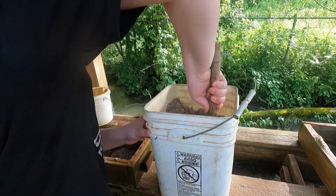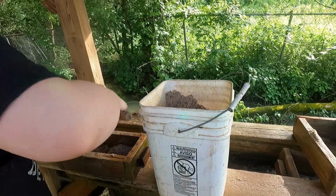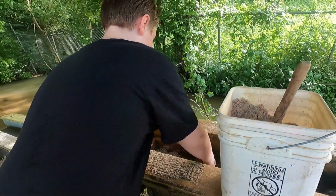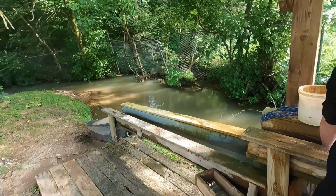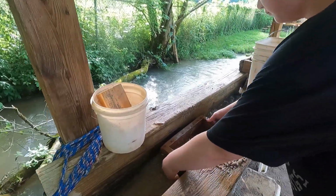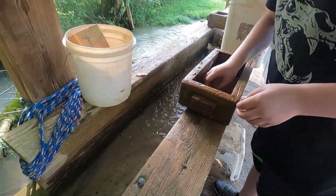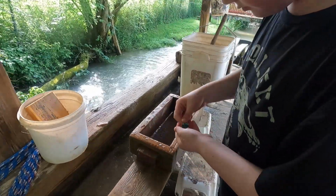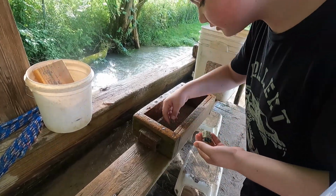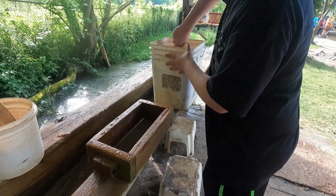See if we can get any big ones in here. Let me get over here beside him so you can see what he's doing. Yeah, that one didn't seem to be the greatest. Didn't get a lot out of that one, huh? Nope. I'm sure you'll find some in the next couple of weeks. All right, on to the next.